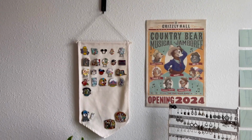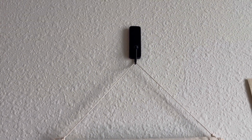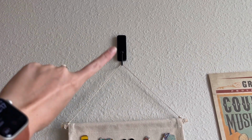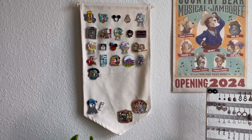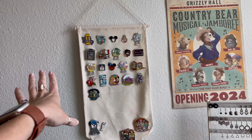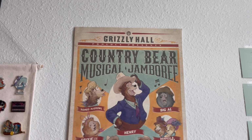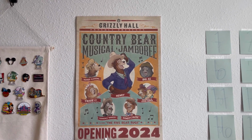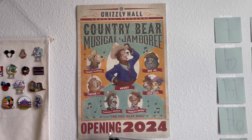On top here, I have my pin banner, which again, just hung up with a command strip. We are not allowed to have holes in the walls, so you will see quite a few of those. This is just my pin banner. She is from Amazon, and I don't really do like collections. Most of these pins, if not all of them, have some sort of meaning behind them. I have a Country Bear poster. This they gave to cast members on the day that Country Bear closed, so that is a cast member exclusive.